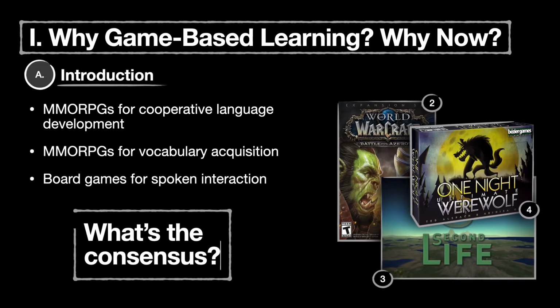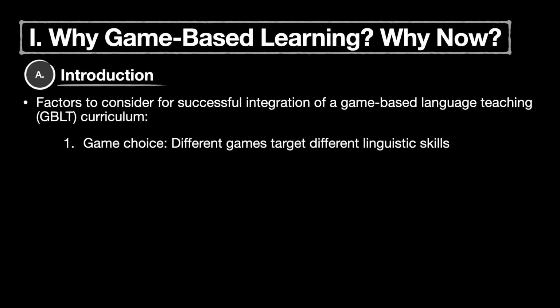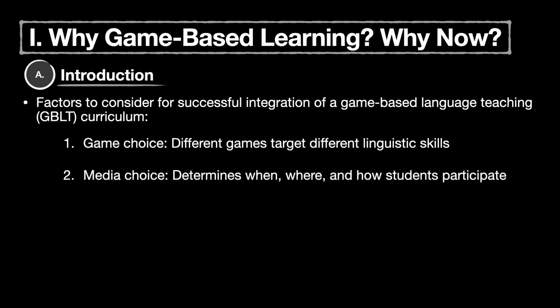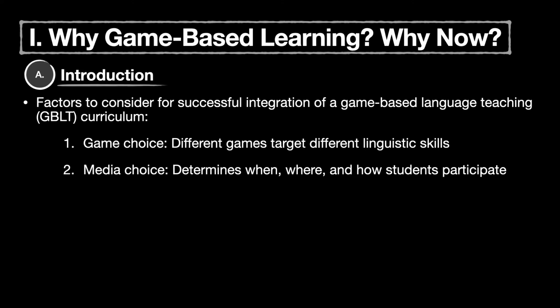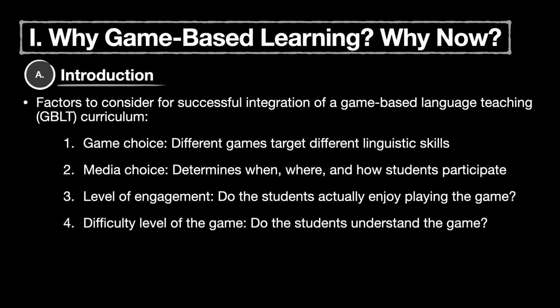But the answer is really complex, and there is far from consensus on what a successful game-based learning curriculum looks like. The success of a game-based learning curriculum depends on a lot of factors. For one, the game choice and the pedagogical goals it seeks to accomplish. Media choice for in-class and out-of-class participation. The level of student engagement determining how much effort the students will ultimately put into interacting with the game mechanics. The appropriateness of the game to the level of the students, because the students can't interact with a game that they can't understand how to play.